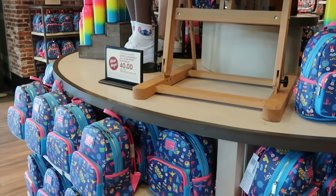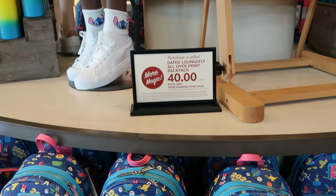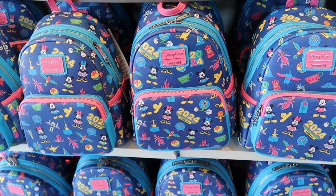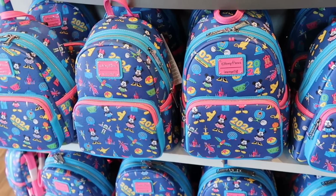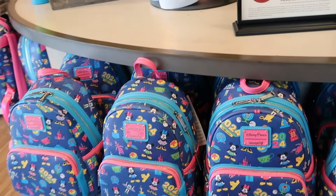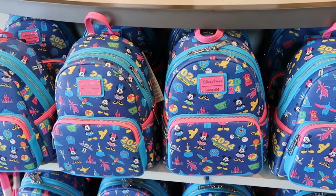And they are still running some very good deals on some Disney Park Loungeflies. This is your dated 2024 one with Mickey, Minnie, the original Florida Orange Bird, even Figment and Buzz Lightyear's on there. These were originally $78 a piece, now only $40, so some Disney Character Warehouse outlet prices.